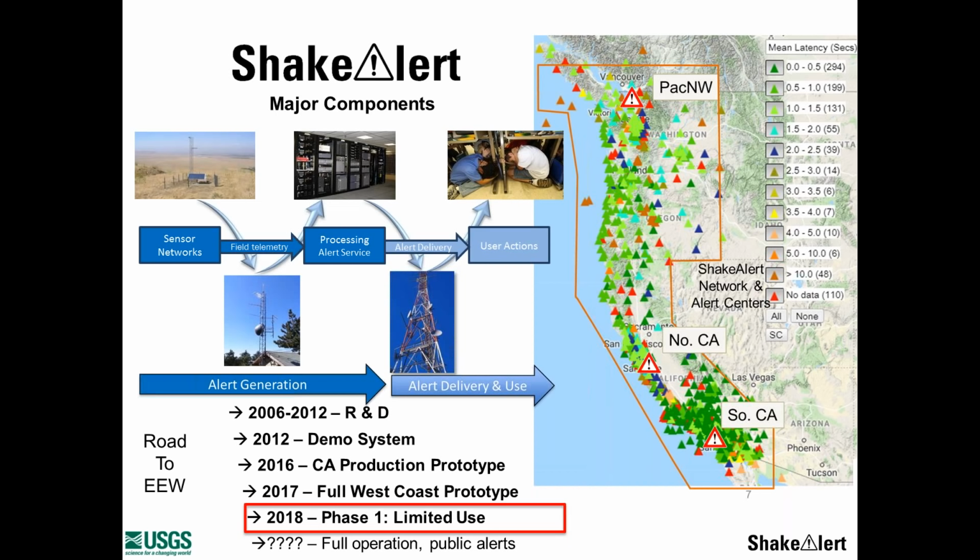Now, the blue box and arrows picture in sort of the center left is a schematic of the steps needed for an earthquake early warning system. So starting on the left, you see there's a sensor network. Obviously, the map is showing that. And then the data needs to come in very rapidly over a system of telemetry, labeled here as field telemetry. The box in the center is deceptively small and simple because that's where a lot of the complexity really lies, in the data processing and the alert generation.